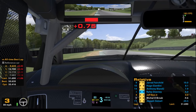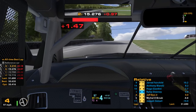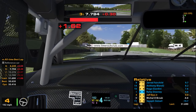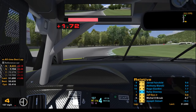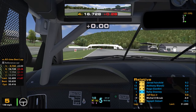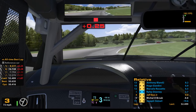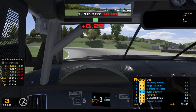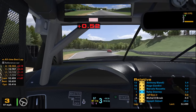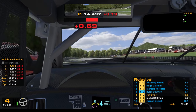Ooh, man. Ugh, just can't get back to the throttle. Just was sideways for days there. Pushing for everything it's got right now. Trying to make some kind of headway on third place. He's having trouble.